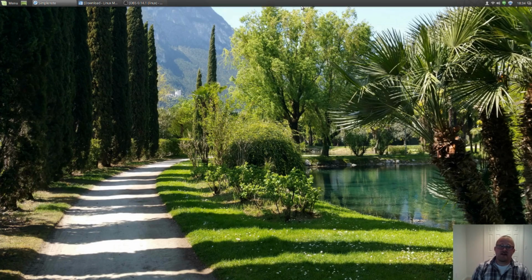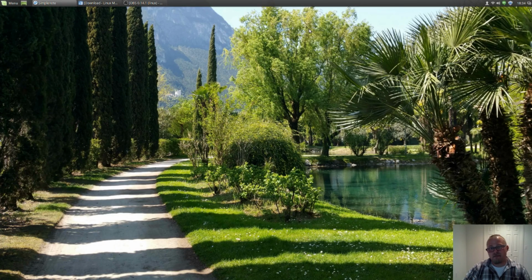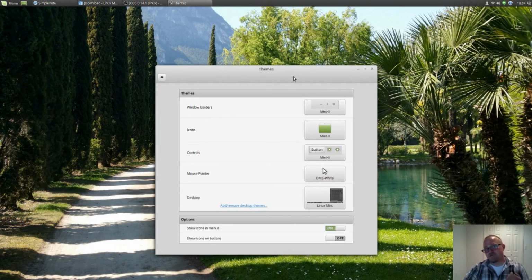Well, one of the big things I want to point out, when I was an Ubuntu user back in 8.04, I thought it was so cool with the GNOME 2 desktop. And I think it was even in 10.04. I was able to come up here, right-click on this panel, and do tons of customizations to it. That kind of has gone away. But not in Mint. It has not.